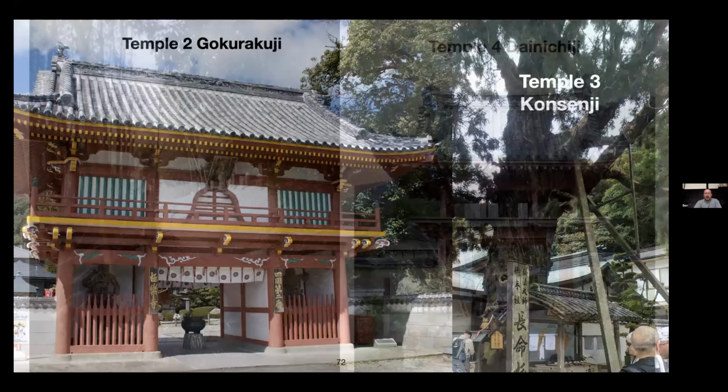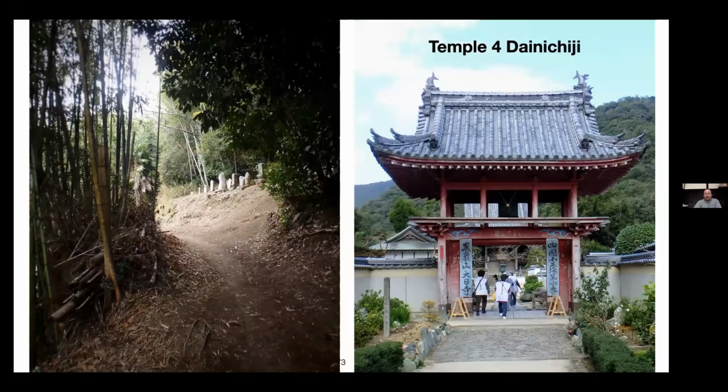After lunch, we carry on along back lanes, beside small farm gardens through the back streets of Bando towards Temple 4, Dainichi-ji. If you hear the suffix ji after all of these temple names, it means temple. So Dainichi temple, Dainichi-ji.